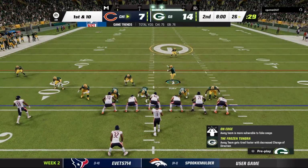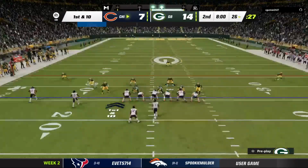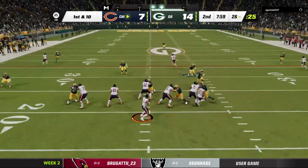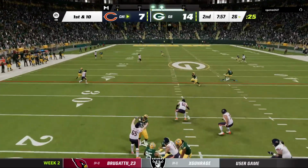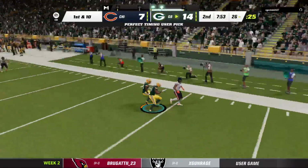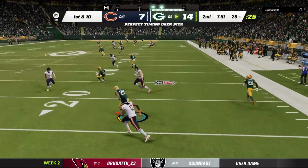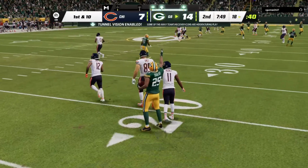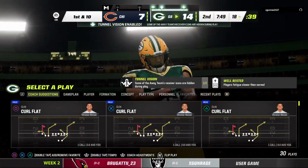At the line, prepping for their next drive, the Bears offense. Pick 6 last drive. Here's Fields again. Looking downfield for Jones. Into double coverage, and it's intercepted. Rasul Douglas picks it. And the Packers are going to have the football here at their own 18-yard line.